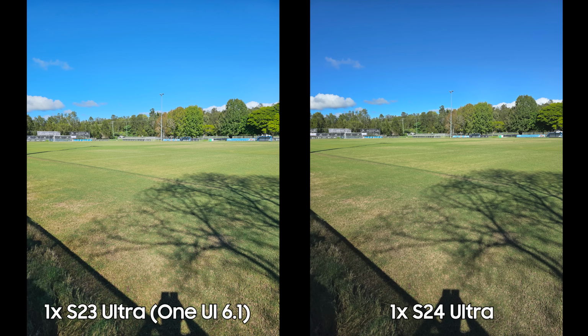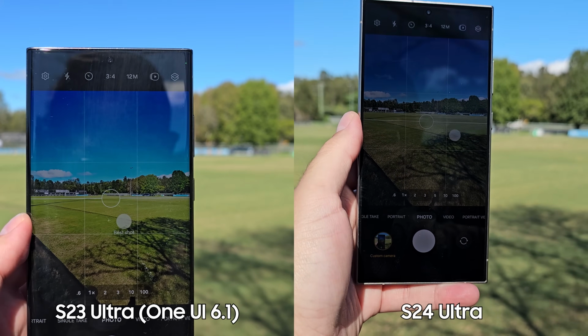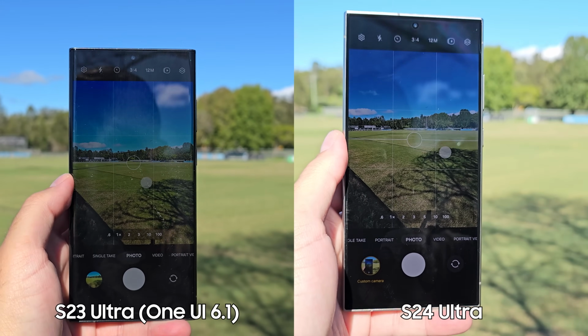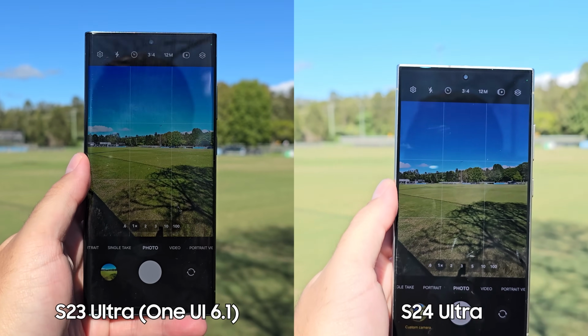The S24 Ultra definitely had a bit more of a natural tone with the color of the sky versus what the S23 Ultra was producing. I also did notice this in the preview screen on the S23 Ultra and the S24 Ultra, that the S23 Ultra's preview screen was a little bit bright and the blue was very, very vibrant, whereas the S24 Ultra was a little bit more pared back.